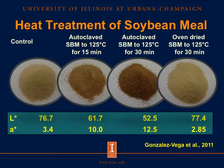Here's an experiment where we heat-treated soybean meal. We had one batch of soybean meal that we separated into 4 different sub-batches. One of the batches we didn't further heat treat, so that was our control. Then we had one batch that we autoclaved at 125 degrees Celsius for 15 minutes. We had another batch that we autoclaved at 125 degrees Celsius for 30 minutes. And the last batch was oven-dried at 125 degrees Celsius for 30 minutes also.